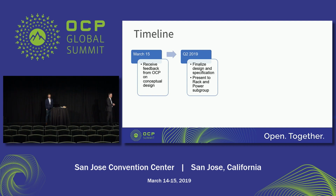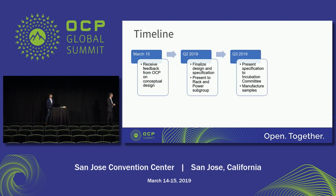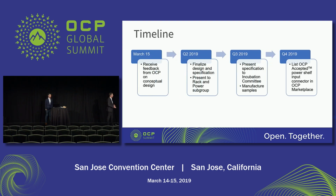Then we believe that within the second quarter of this year, we can basically finalize everything regarding the specification and make the additional necessary presentations. In Q3, the idea is to have the final discussions with the incubation committee and also manufacture real samples, which can be used for tests. And prospectively, until the end of the year, we should be ready for serious production. So that's the rough timeline we have in mind.